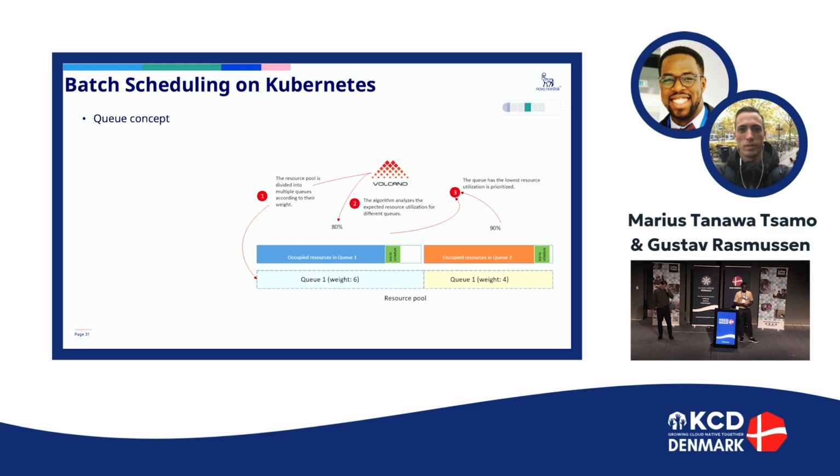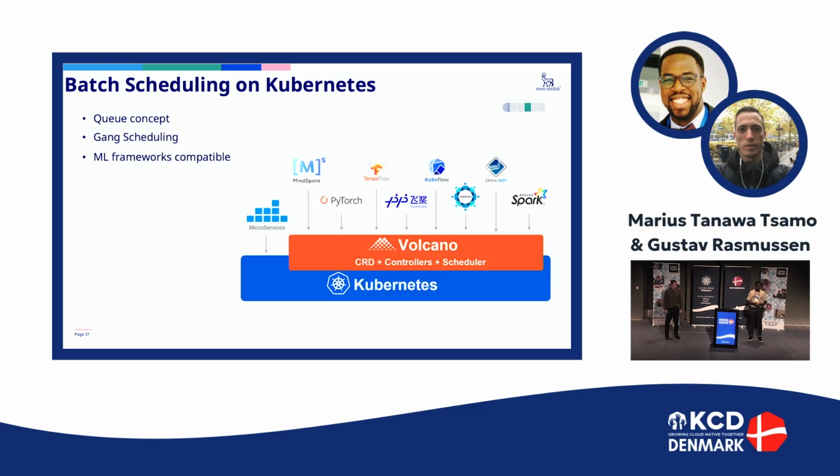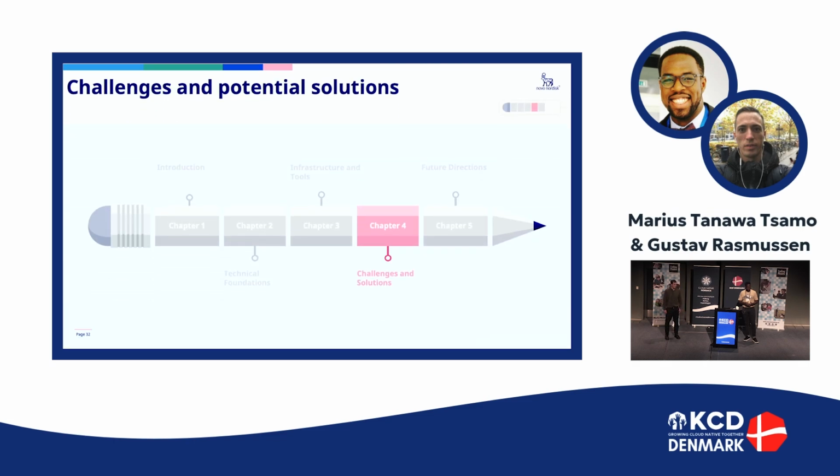I'm not going to spend too much time because I think there was a very good talk about batch scheduling in Kubernetes using queues. It's kind of the same concept in Volcano. You can have queues giving priorities for preemption, etc. And one of the good features that comes with Volcano is that it's compatible with some ML frameworks such as TensorFlow, etc. I'm not the ML expert, unfortunately, but it's compatible at some point.